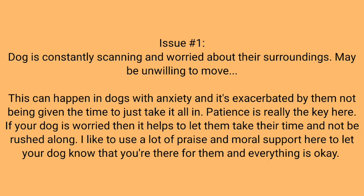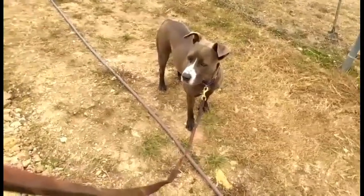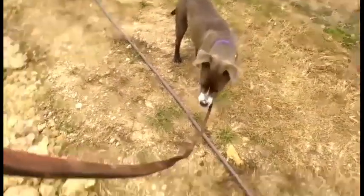If your dog is worried, then it helps to let them take their time and not be rushed along. I like to use a lot of praise and moral support here to let your dog know that you're there for them and everything is okay. So I'm just letting Peach stop and look around, just take in her environment.